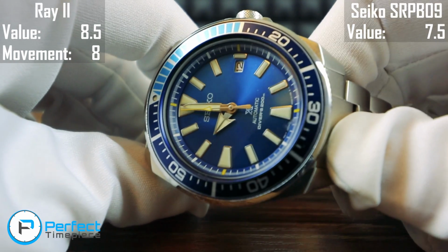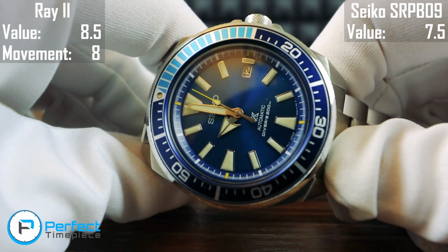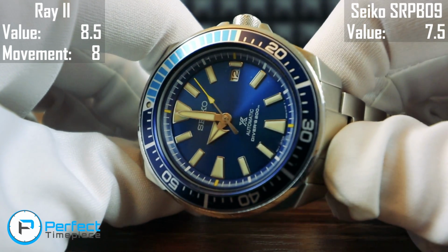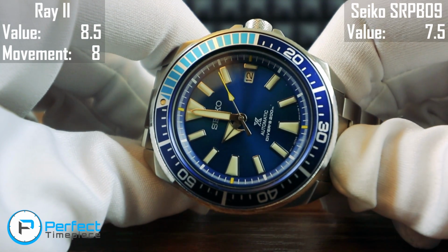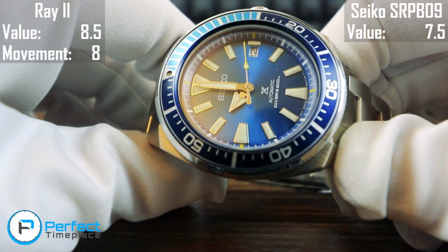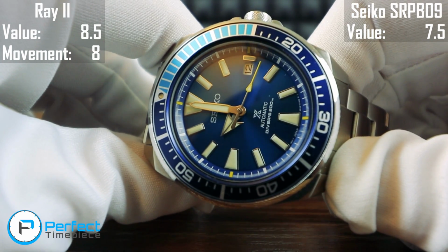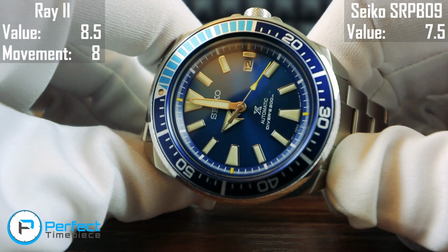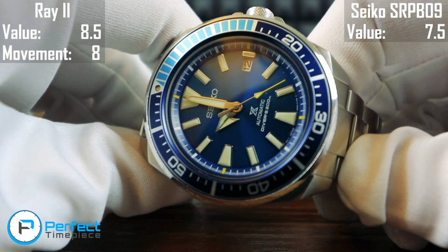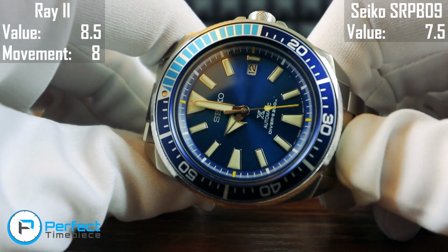But I would have liked to see the 6R15C movement in this watch, although honestly, if Seiko put it in here, they probably would have charged like $900 for this piece instead of $400. But it is a little bit disappointing to see that we didn't get a 6R15C movement in here, because the 6R15C movement is offered in the SARB line of watches for under the $400 price mark.